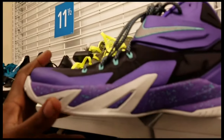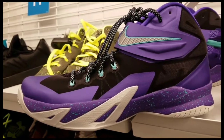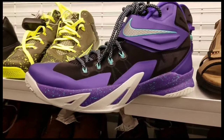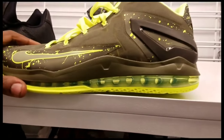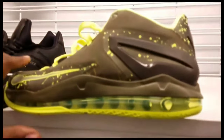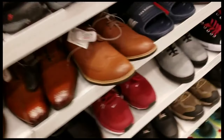And then look at these LeBrons. I don't even know what kind of LeBrons these are. They're almost like the equivalent to when Jordan had Team Jordans and he had regular Jordans. I think these are like the Team LeBrons. Let me know in the comments if you think it's the same. And these are like, oh no. These are like the LeBrons I just bought. And these LeBrons don't look good at all. Makes me think twice about the ones I just got. But we're going to do a full review on those and see what's up with them when I get them home and see if I really like them or not.